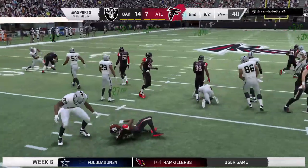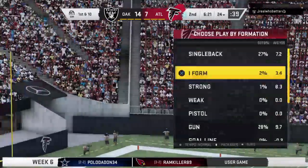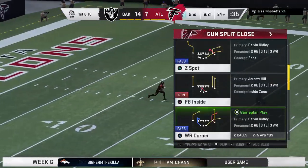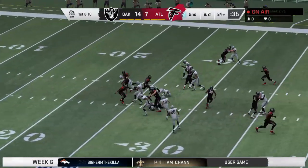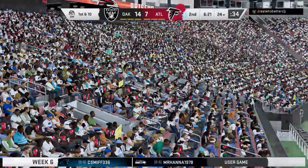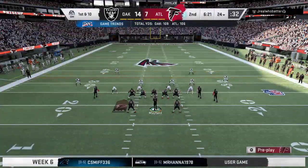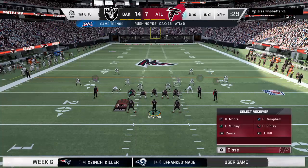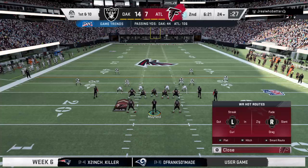They'll bring it back to just about the 25. Call it the 24-yard line. The Falcons take over 1st and 10 at their own 24-yard line. The Atlanta offense out there for their next drive. That 7-0 lead of theirs short-lived, as they've now given up 2 straight touchdowns to fall behind by 7.